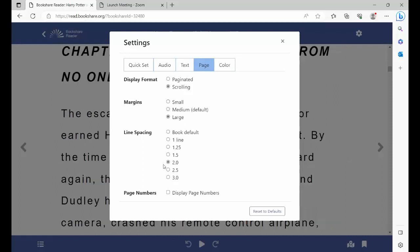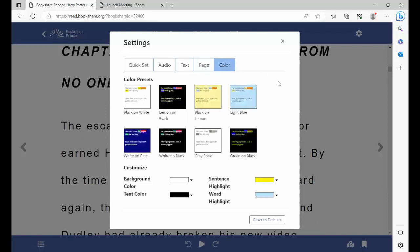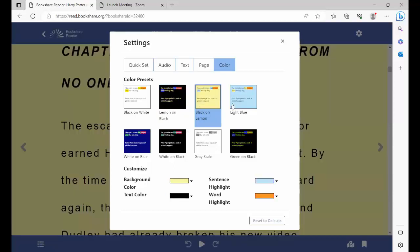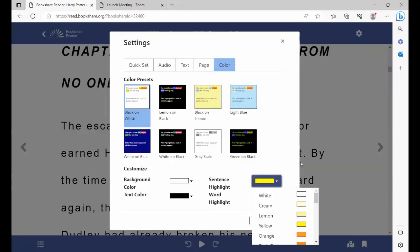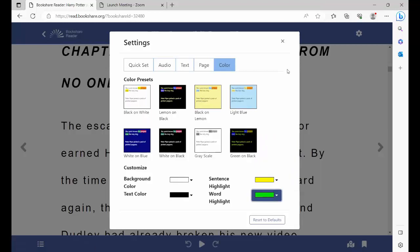They can adjust the margins and the line spacing. They can also select the color scheme. Some students will prefer a light background with dark text, while others may prefer a dark background with light text. There are many other options in between. Students can also select the color for the sentence line highlight, as well as the word level highlight.